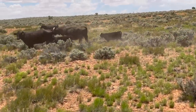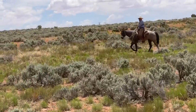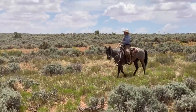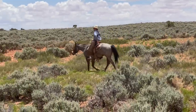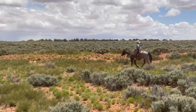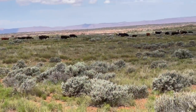And today me and him did about 20 miles. And we dog trotted a lot of those miles, just covering country and picking cows out of holes here and there. He started the day with a lot of energy and kind of with his head in the air. And it was fun to watch, because about halfway through the day, he just kind of lowered his head, relaxed, and just decided he was going to go to work.